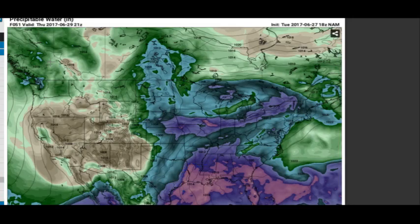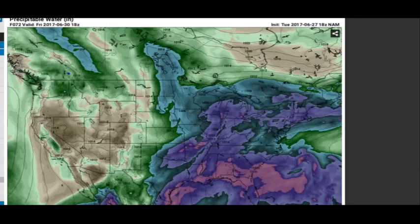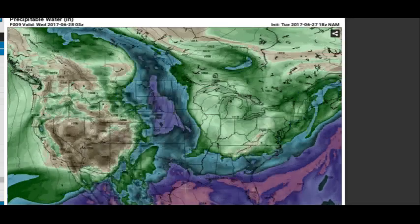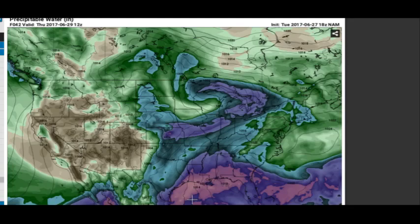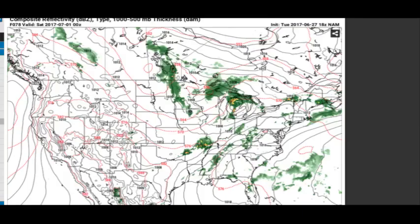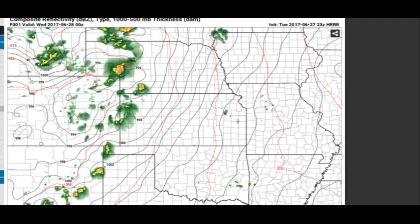This is by Thursday, and then by Friday, the main axis of that deeper precipitable water is out over Tennessee. And I noticed that it didn't quite come on shore. Something was stopping that, because we do have kind of like a southerly gradient, but it's not making much of an advance. And I think I may know the reason for that. So let's go to the mesoscale models, and I'll show you why. Let me find where we're at.